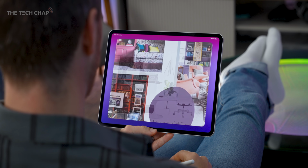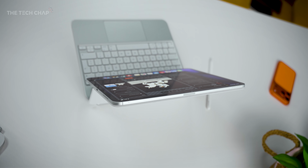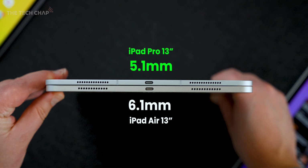And we get Wi-Fi 7 and Bluetooth 6 as these Pros use Apple's new in-house modem. And in every way, these iPad Pros are just gorgeous. The chassis, I mean, this 13-inch is just 5.1 millimeters thick. The 11's like 5.3. They are so incredibly thin, it's ridiculous.